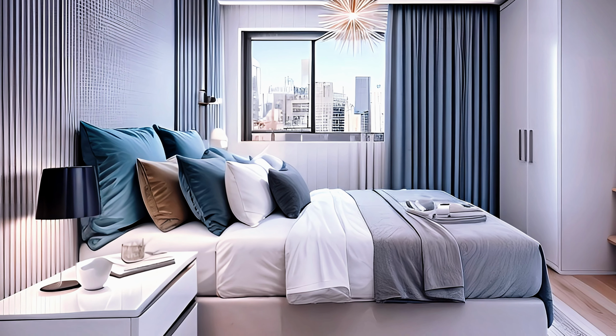Create a balance between light and dark, soft and hard, and warm and cool elements in your space. You can use natural or artificial lighting to illuminate your space and create a cozy and intimate atmosphere. You can also use curtains or blinds to control the amount of light and privacy you want. You can also use soft or hard textures to create some contrast and depth in your space. You can also use warm or cool colors to create some harmony and balance in your space.